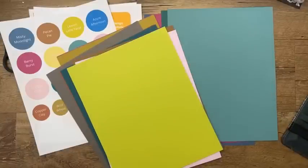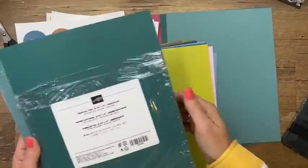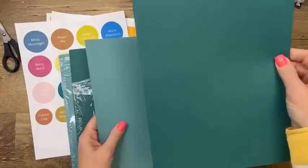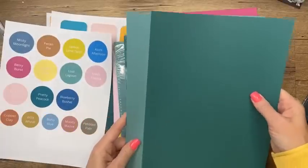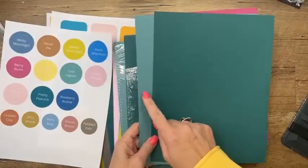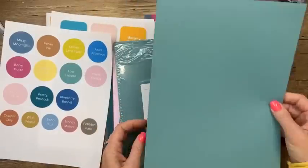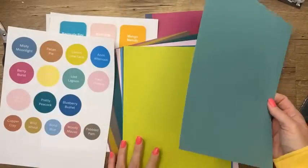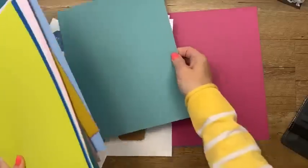Okay, hold on. Let me get the packages because I can't tell. Tranquil Tide. Why do I have Tranquil Tide? We don't have Tranquil Tide. Oh, I tricked myself. I pulled out Tranquil Tide from my retired stuff. Dang it. Look how good that looks. Right? We don't have Tranquil Tide. That would have been nice, wouldn't it? Okay, forget that. Put it back in the retired cabinet. This is Lost Lagoon. I was like, we don't have any new greens. What's happening? Man, I get those mixed up. All right, back to the collection.